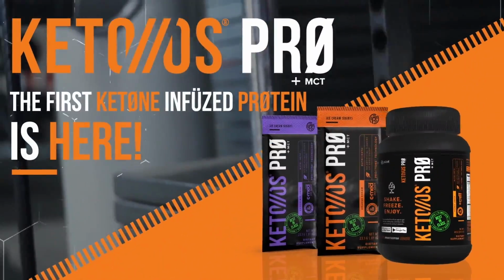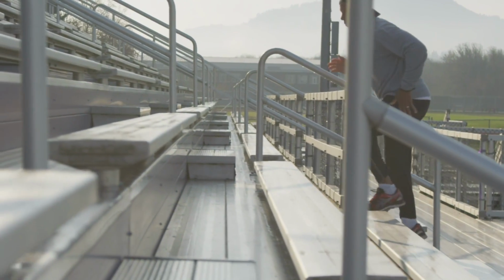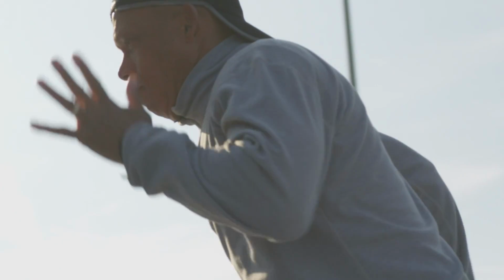What we figured out is how to have a smaller amount of protein, but infuse it with the amino acids that are most important for muscle health to keep calories down to under 100. On top of that, Keto S Pro also supports things like mitochondrial function. It improves recovery, muscle health, strength, power, everything you can think of to optimize your lifestyle.